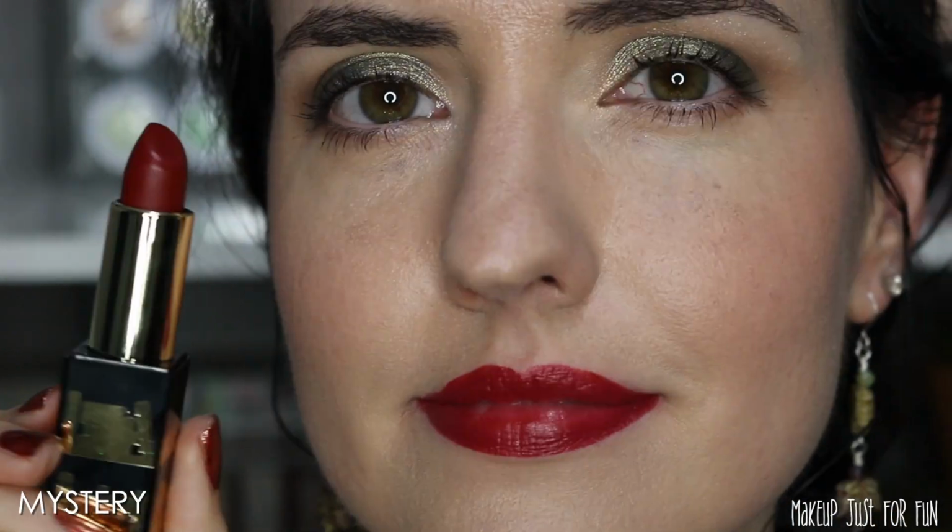Now we have Secret. This is a bright true red. This is a fairly neutral undertone. I would say it's more of a blue-based red, but it's very, very balanced, and I think that this classic bright red is going to look good across a wide range of skin tones and undertones.